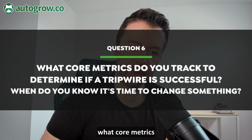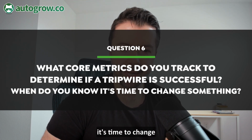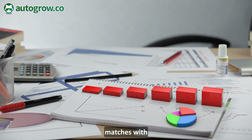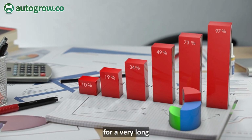What core metrics do you track to determine if a tripwire is successful? When do you know it's time to change something? Well, I think it's just about the market. If the value that is being offered matches with the need of the market, then the tripwire can be effective for a very long period of time.